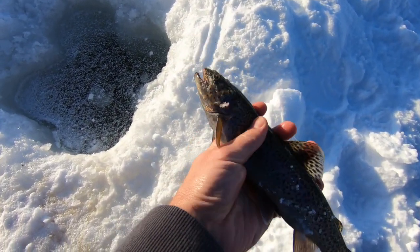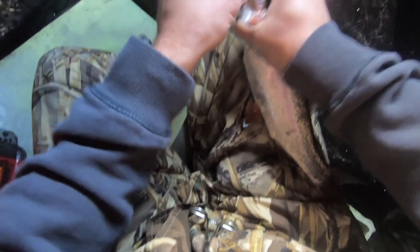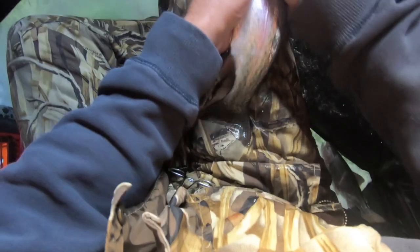I just had two of them come through the hole at the same time, and I picked up this little guy right here. Nice. Nice, nice. Come on, come on. Oh, that's a nice one. That's a nice one. That's a beauty. Look at that one, huh? Yeah. They're so slimy. There we go. Nice.